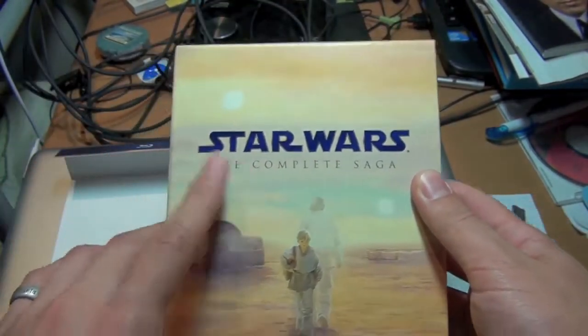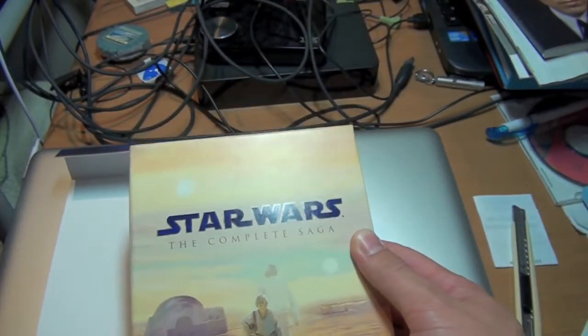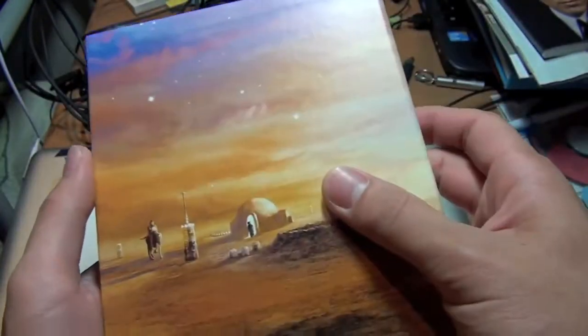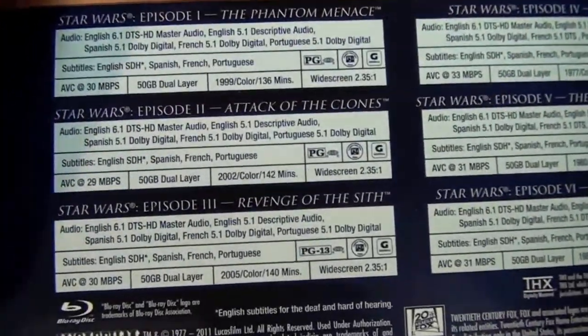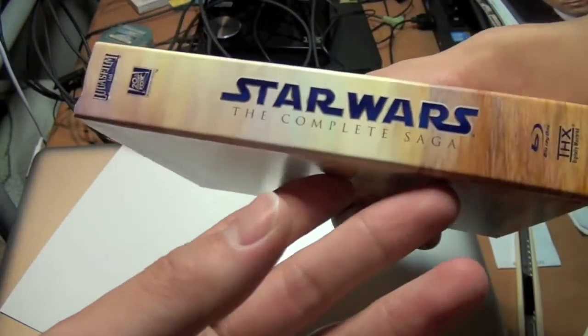So this itself was $79.99. So at last, Star Wars in Blu-ray. So this is it. I'm kind of doing a quick review. I'm not watching this movie yet, but I'm just showing you how this looks.